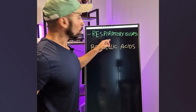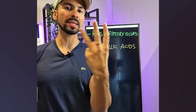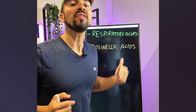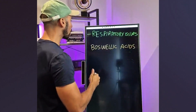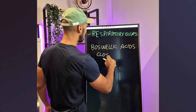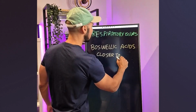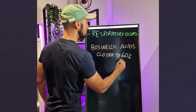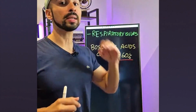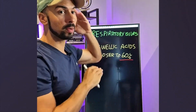The scientists found out that the higher the percentage, the better. You can find supplements with 30% boswellic acid. Other supplements you can find with 50%. Other supplements 60%. So the closer to 60%, the better. Closer to 60% when you buy one. 60% is what you need. If you find 40, 50%, that's gonna be great already. But if you forget this part, that's the most important part.